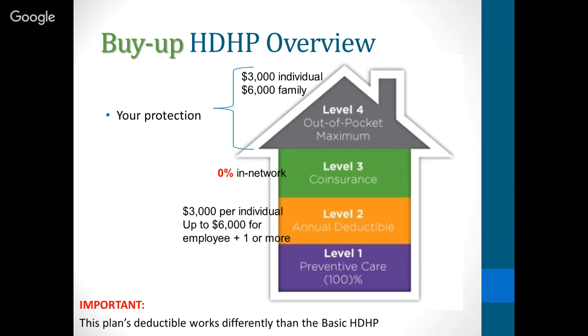So again, let's look at 2 different scenarios, employee only versus family. So if you're employee only on this plan, your deductible is $3,000. So again, you would go in for any of your medical services or pharmacy services. You'd pay the discounted cost up until you reach $3,000. If you reach $3,000, you would move to the next level. But you're going to see that next level is actually 0% coinsurance.